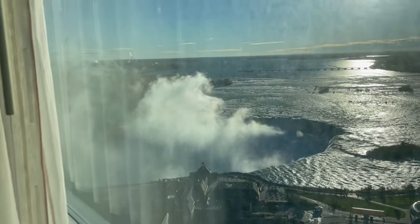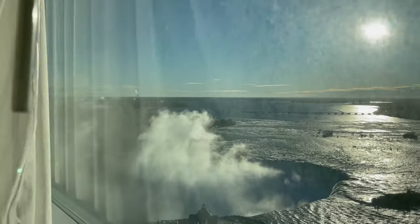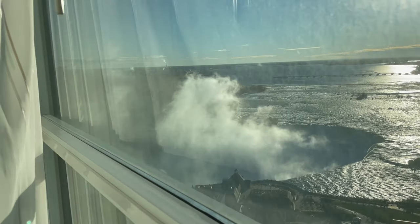Here is the morning view of the Niagara Falls. It's around 8:30 a.m. right now.